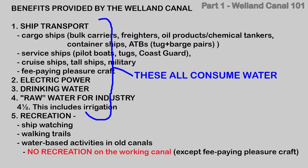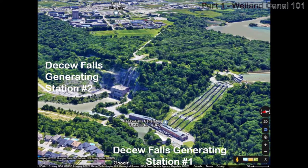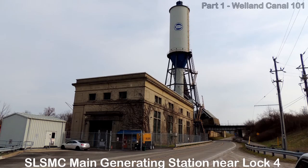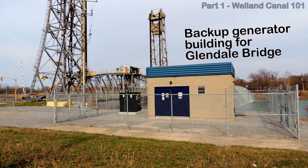Besides shipping, the canal provides other benefits. Canal water is used to generate electric power for 12 months of the year. Ontario Power Generation, controlled by the Ontario government, operates the Decew power stations, whose source of water is Lake Erie, via the canal. Seaway Management operates its own electric grid to power all the lighting and the motors for locks and bridges. There are backup generators for each lock and bridge.